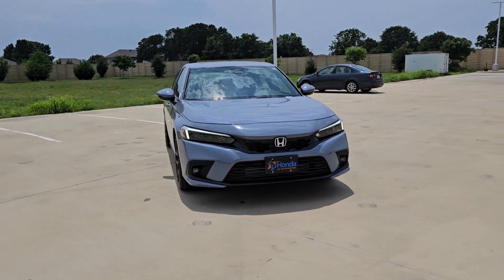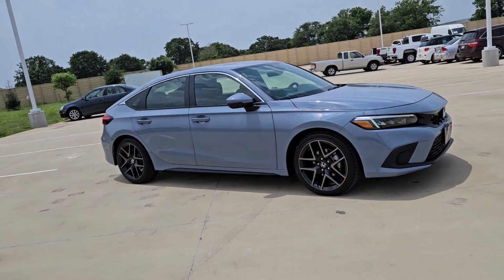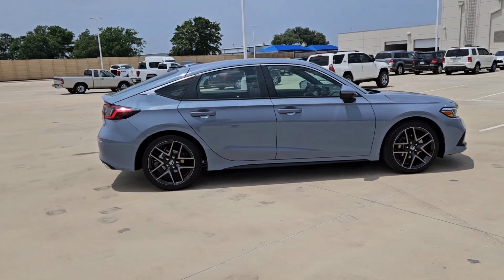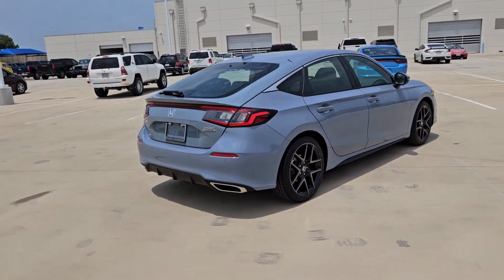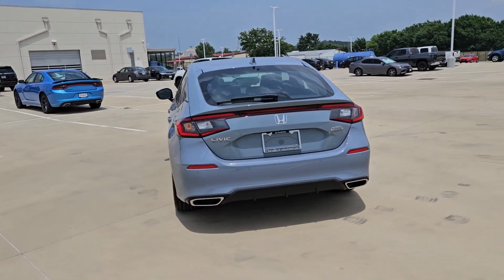Take a moment to check out the 2024 Honda Civic. You'll look smart and sporty in the Civic Sedan. It packs sophisticated style, impressive fuel efficiency, powerful performance, and advanced safety and connectivity technology. Best of all, it's simply a joy to drive.